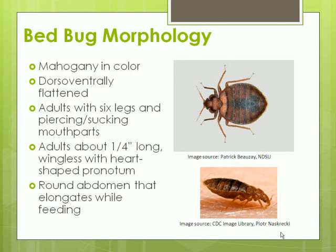The basic identification is it's a fairly small insect, about 1/4 of an inch. It's flattened dorsoventrally and reddish brown in color. They have piercing, sucking mouthparts and the typical 6 legs that insects have. The pronotum is kind of heart-shaped. When they're active and feeding, the abdomen becomes very extended and a bright red from the blood meal inside. In fact, in the picture on top, you can see that bed bug has not fed very recently. The abdomen inside is quite dark, indicating there's no fresh blood.